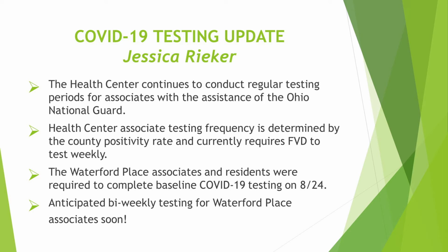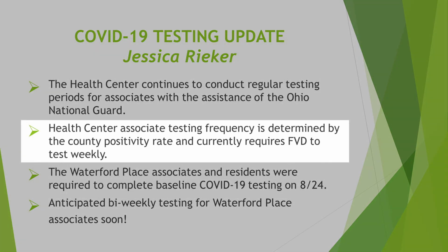My next update, the slide you'll see, is a testing update. Unfortunately, testing has only become more complicated and more frequent in our health center, and now what we're hearing in our assisted living regulations. In our health center, we are testing currently on a weekly frequency. All 80 of our associates and our contract associates, including the physicians, the therapists, disciplines such as the podiatrist and the audiologist, the dentist, the optometrist, the hospice and the home care folks that come and serve our population, all are required to have an updated weekly COVID-19 test.